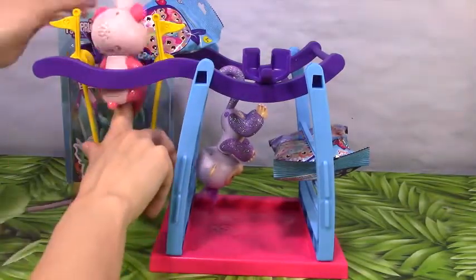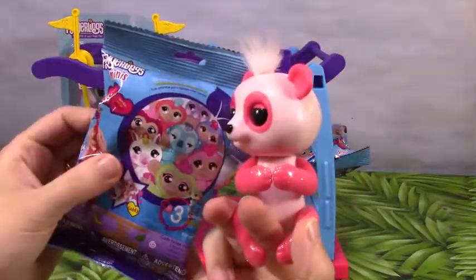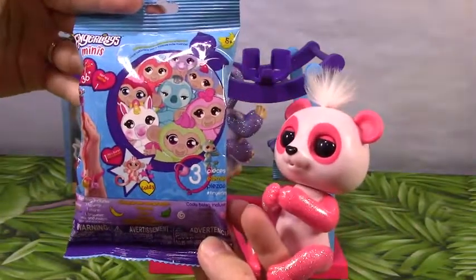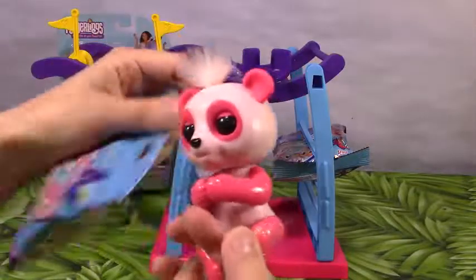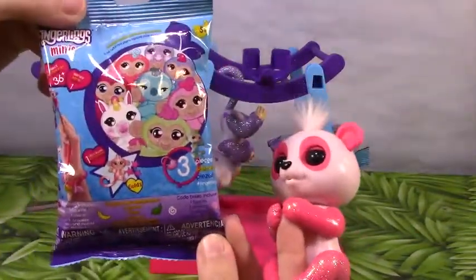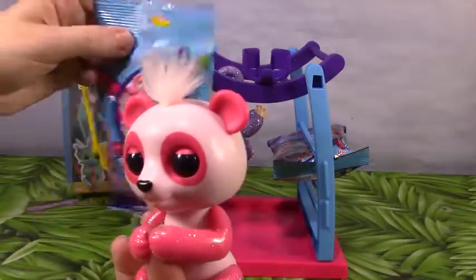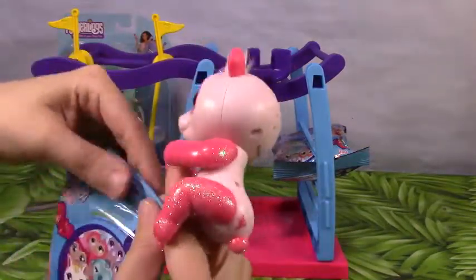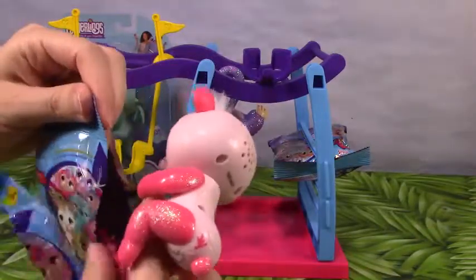Oh my goodness. You found one? Polly found a new friend. Here we have a blind bag for Fingerling minis. Oh, I love these. We have opened up several, but I'm really hoping today we get one of the Fingerling unicorns in here. What do you think, Polly? You think we're good? No, you think we're gonna get another monkey? She is so goofy. So let's see who we get today.